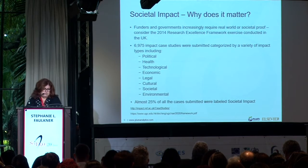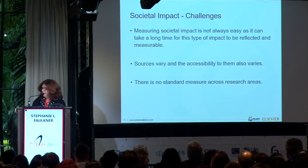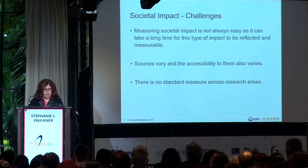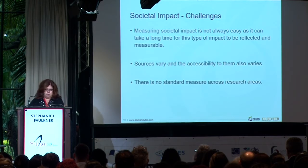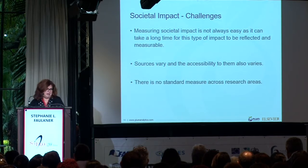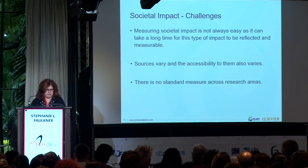So measuring this type of impact is a real challenge. Patent applications, at least in the US, can take 18 months or longer before they're approved. Many governments don't have documents, whether it's patent or policy, and those references associated with it, in a format that can be harvested. So manual curation is what has to happen, or text mining. There's a lot of manpower that goes behind trying to get these metrics.